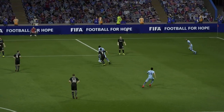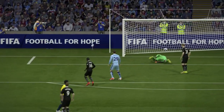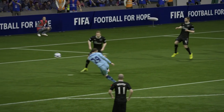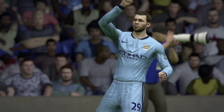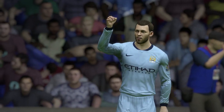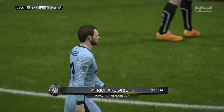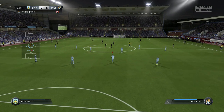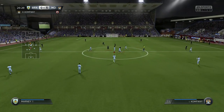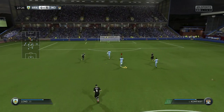And what a volley it was. The keeper wasn't too far away, but it was far too powerful for him. It's a goal worth looking at again, isn't it? Well, it really is a resounding lead now. Marnie. That's very well read. And that's a very good interception.